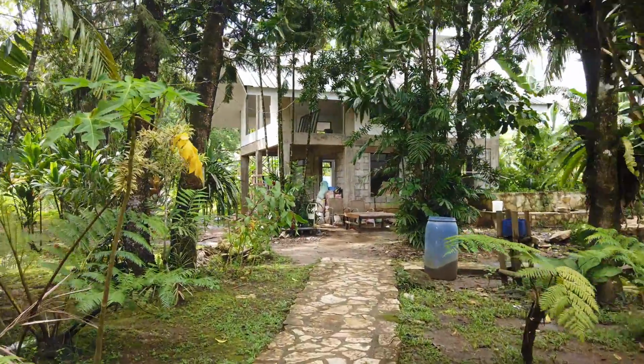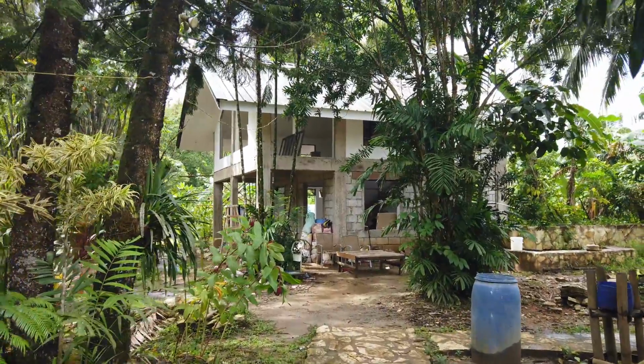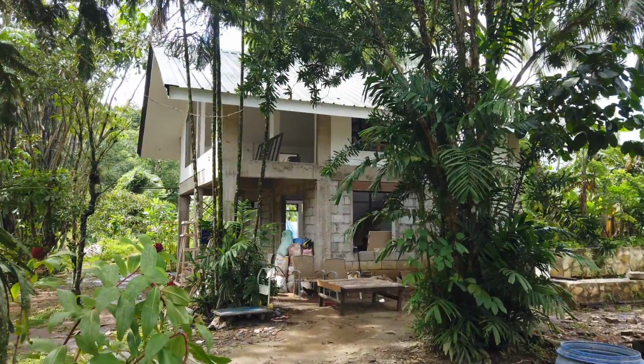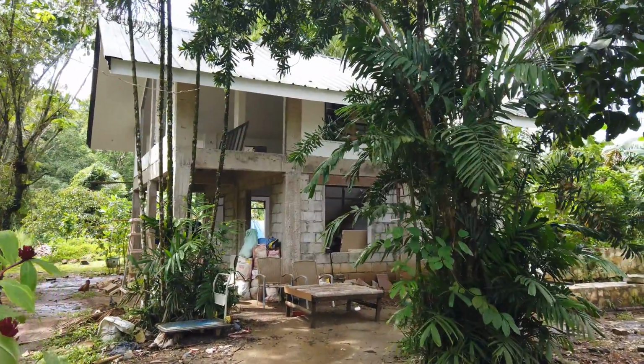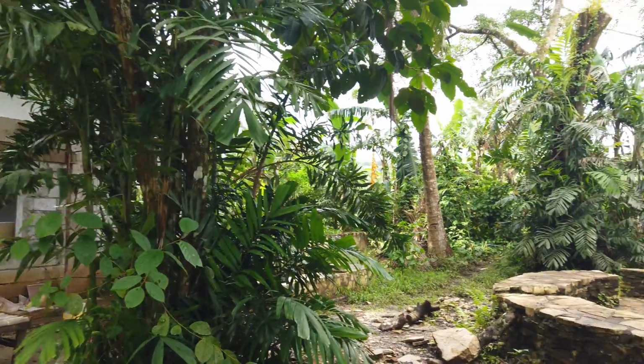And I think they're building another accommodation here. So it's over there. It's under construction. And there's a bonfire pit here.